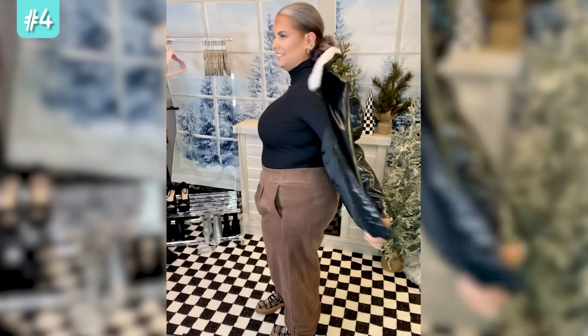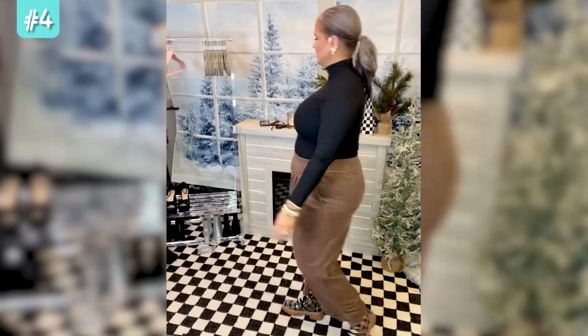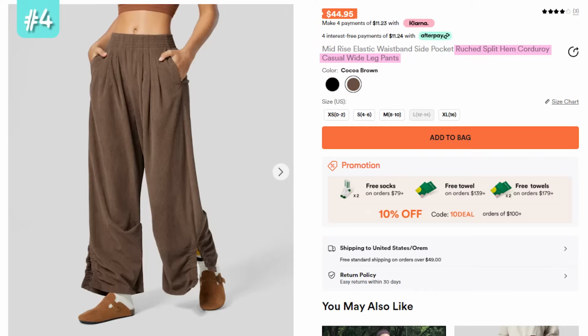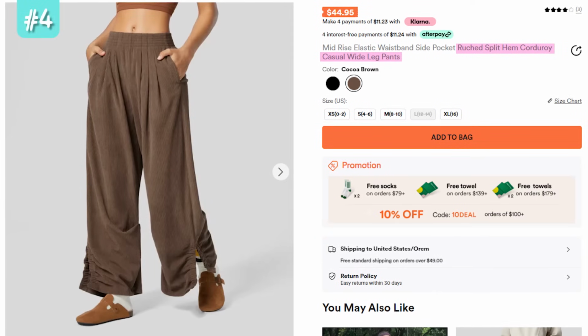So I first want to say that I think that they are very comfortable. They don't necessarily look stretchy, but they definitely are stretchy. In terms of when you're just moving around, there's definitely some give there, which is nice. They are a corduroy, kind of a thick corduroy. And as you can see, the bottom is a crop, and it has a split hem on the side, but then it has kind of this gathering at the bottom. They're just calling them a ruched split hem corduroy casual wide leg pant. So I just really like them.